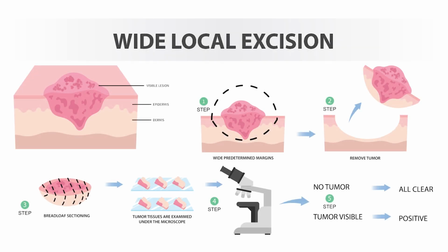So a wide local excision, which a lot of people are familiar with, is you have a tumor, and predetermined margins are taken around it. Might be 4 or 5 millimeters, might be a centimeter or more for melanomas, right? So that's taken around your spot, usually in a little elliptical or football shape, which a lot of people are familiar with seeing, and it's taken off.